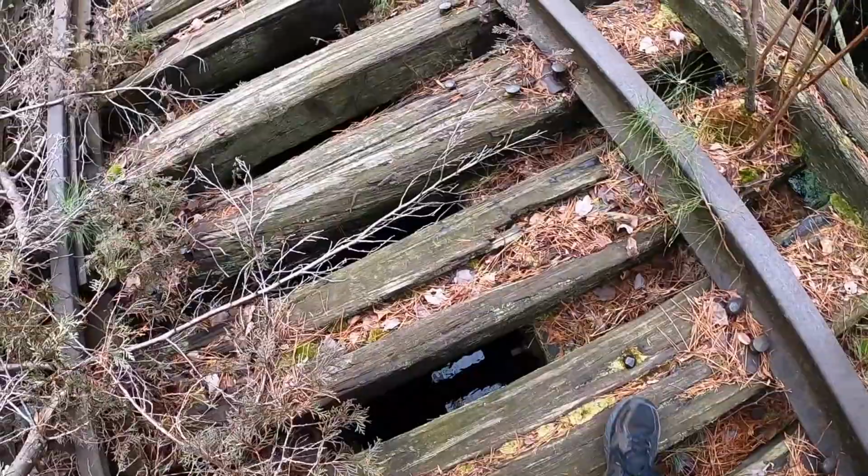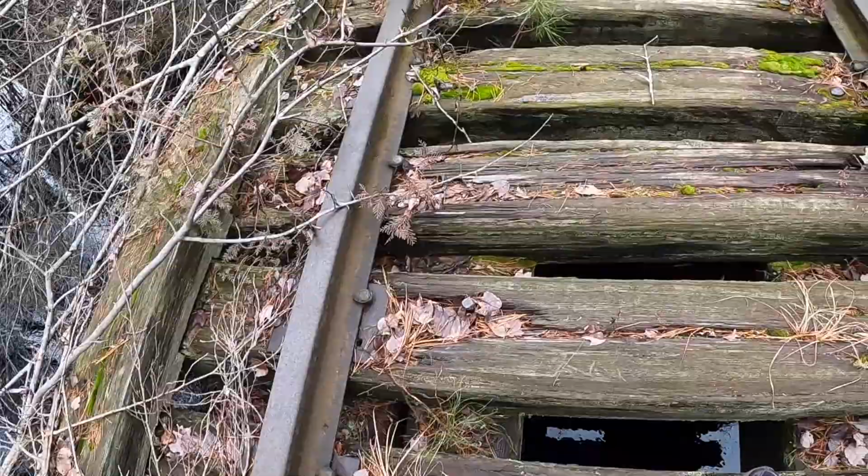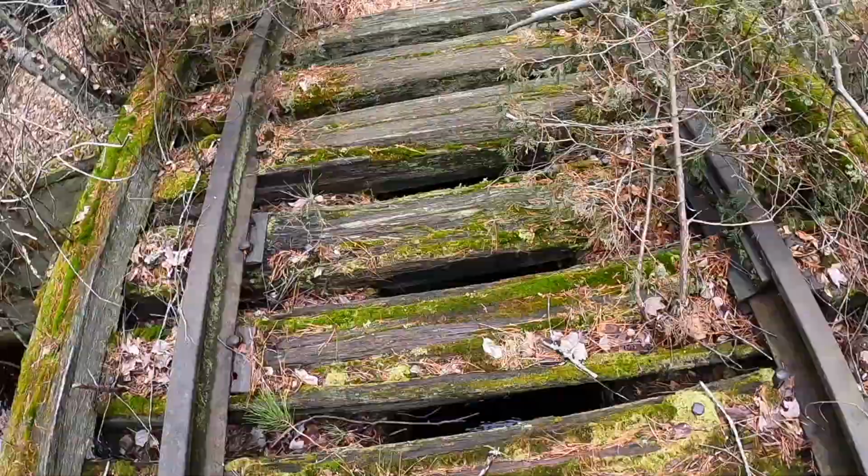We're right on top of a bridge. This is where the railroad would have ran through. And just look straight down there. There's water and it's very deep. I'm not too sure. It's kind of thick, so I doubt it was gonna break. Not too sure. I'm just taking that chance.